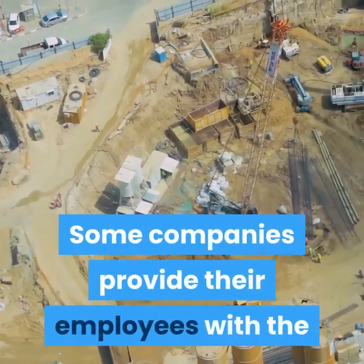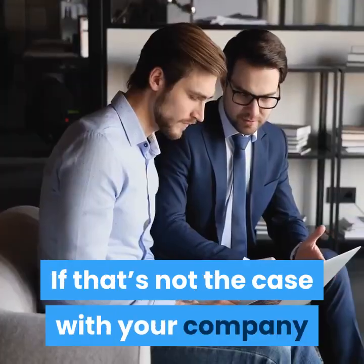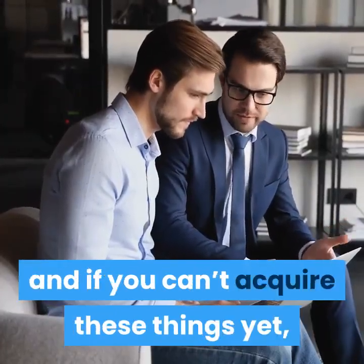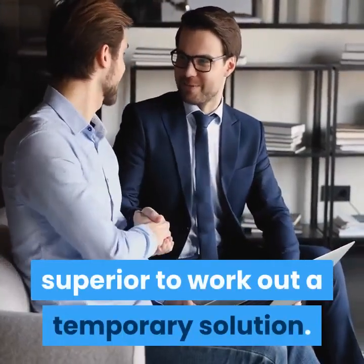Some companies provide their employees with the equipment they need to perform their job properly. If that's not the case with your company, and if you can't acquire these things yet, discuss your situation with your superior to work out a temporary solution.